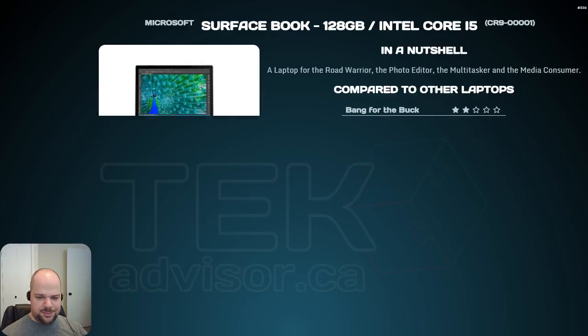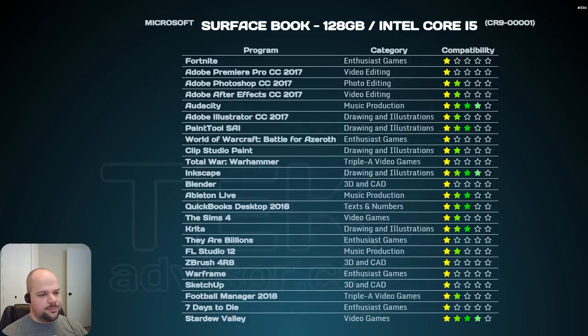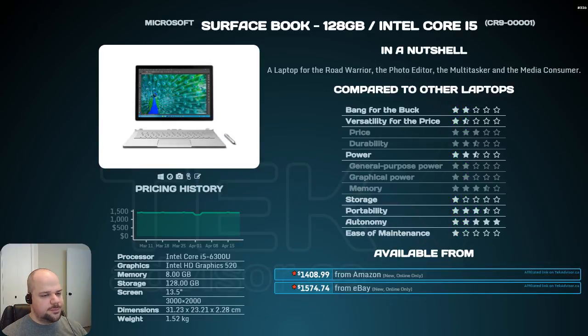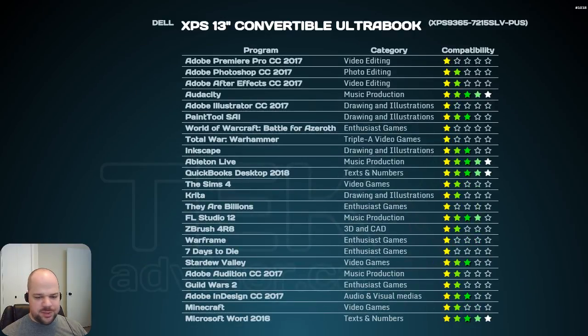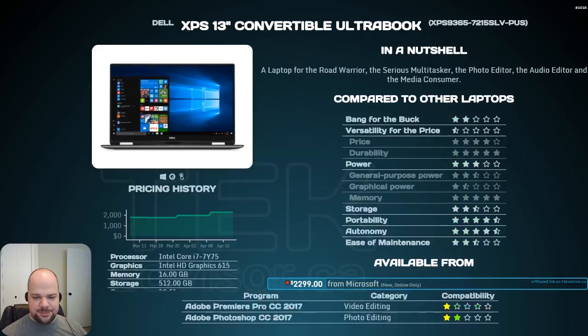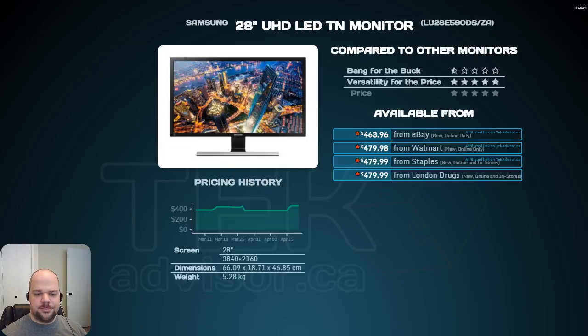Let's see, made a mistake there. Yeah, that one's out of stock at eBay. And 2300 on XPS 13. Online, but not in stores at Microsoft. Which is probably the place where I go buy most of my laptops these days.